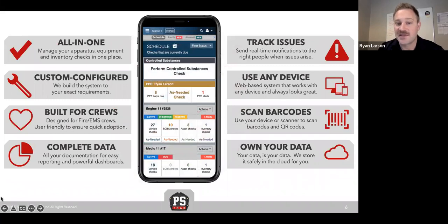This is what PS Tracks looks like. And again, a lot of the folks on the call are familiar with the system, but it is an all-in-one system. So if you don't have the critical asset module right now, we can turn that on for you. And from a crew member's perspective, it basically adds another box to their home screen. All the data, again, like our other modules, is in the system. So you can report on it, you can export it or print it if you ever need to. You can track issues, which I was just referring to.